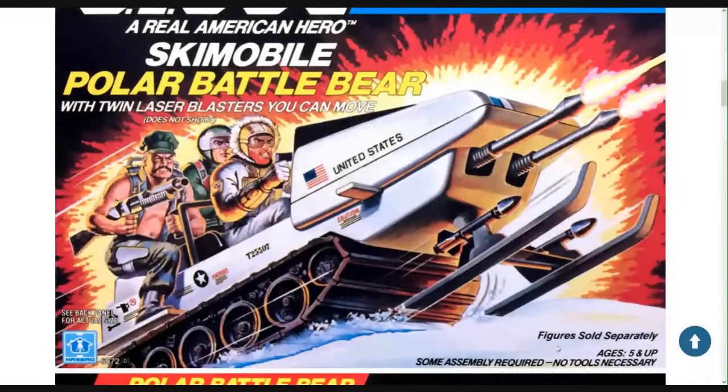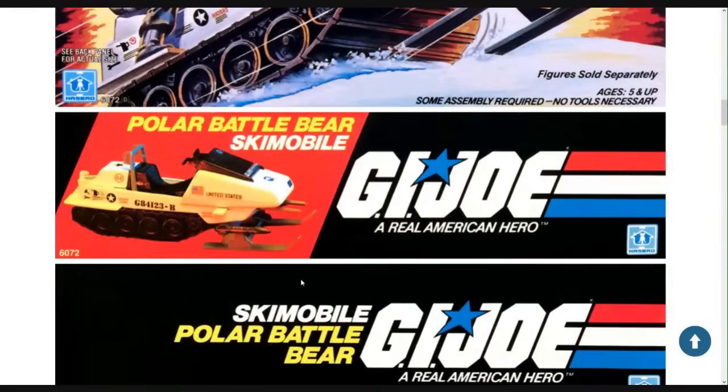And I refuse to go any further now with this list without mentioning the Ski-Mobile Polar Battle Bear. And we've got Snow Job, of course. We've got Gung Ho, and we need my guy Flash. So hopefully we'll see him in a few more weeks. But this is a small scale vehicle. Since we already have Snow Job, maybe this is another way to get a retro version of him out there. So we can have Snow Job paired with the Polar Battle Bear. Another option for you.